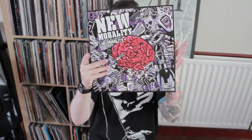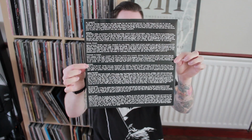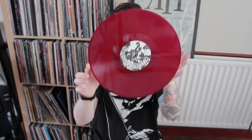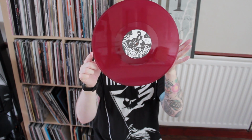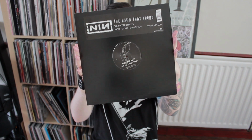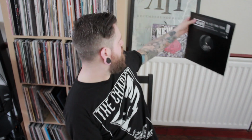This is the front cover. Here is the back cover. It comes with a printed dust sleeve that has the lyrics on it and some more details there. I've got a really cool copy on a pinky purple coloured vinyl. This record's out on Carry the Weight Records. It's stompy Dutch hardcore. It's really fun, really engaging, a bit like Madball, but not as tough guy. The other record that you can win, this is the 9 Inch Nails 12 inch, so I'll pop that just up here as well.